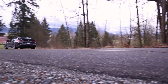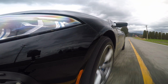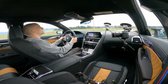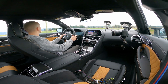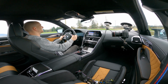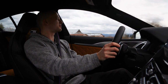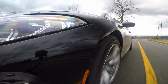You know, 10 years ago, we may have complained that boosted V8s like this just lacked the character that some of the older NA M products made. And I mentioned this in our recent modified F80 M3 video, but that's just not the case here. The sounds and the torque that this engine delivers are so beyond what you can really put into words that you're never thinking, oh, I wish it was NA, I wish I was driving an older M car. That has never crossed my mind this past week, not once. It is just so seamless.